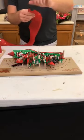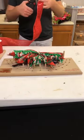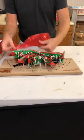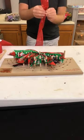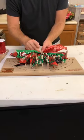So we're going to use this at the base of the bow. And it's really going to help fill this out because it's so large. Okay? So y'all check this out. And this is really easy to work with. It's got wire in it. We're going to put this bad boy back here on the back side.